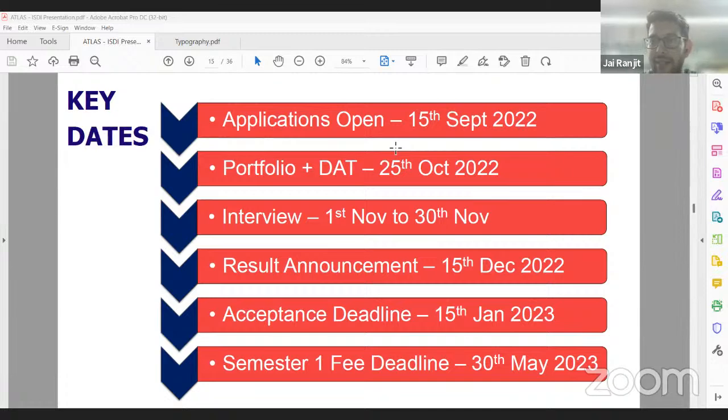Like Dion said, you have the link on your website, on your portal, so you can run there and quickly start your applications once we're done with today's session. But if not, you can always just go to isdi.in and apply there. Basic information, simple form, go in and fill that in. And our interviews will begin from the 1st to the 30th of November. Very simple kind of process, and I'll walk you through that in a bit.